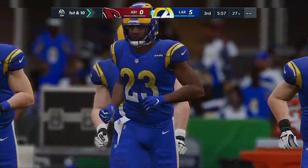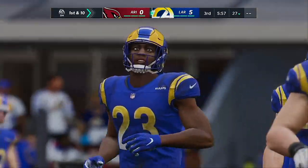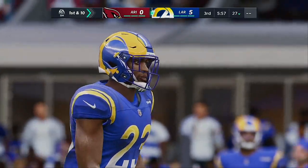L.A. set to take over again on offense. Their defense has pitched the shutout. Now they probably need to deliver a little breathing room, maybe making a two-score game as they've got it first and 10.